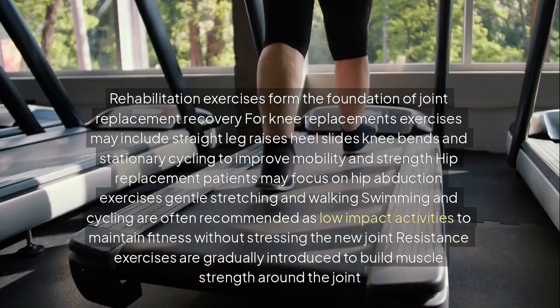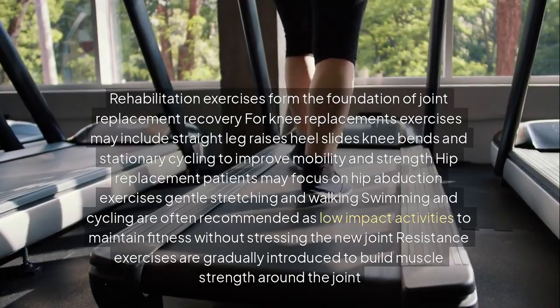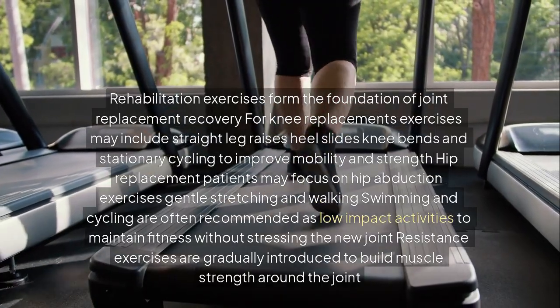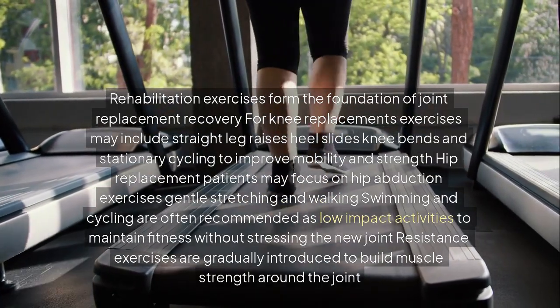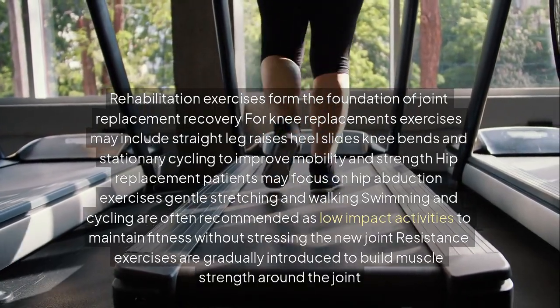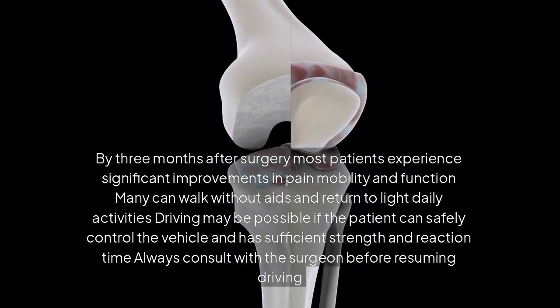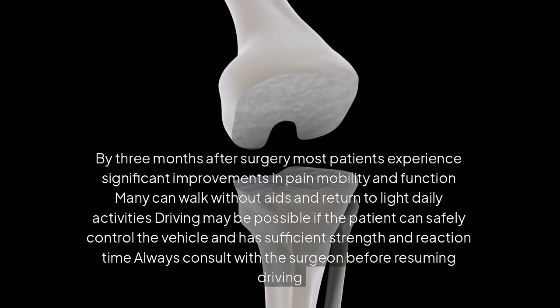Hip replacement patients may focus on hip abduction exercises, gentle stretching, and walking. Swimming and cycling are often recommended as low-impact activities to maintain fitness without stressing the new joint. Resistance exercises are gradually introduced to build muscle strength around the joint. By 3 months after surgery, most patients experience significant improvements in pain, mobility, and function.